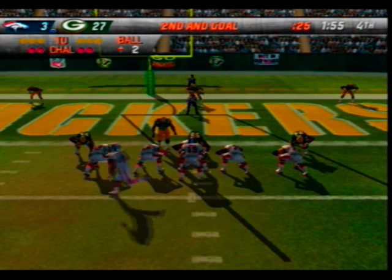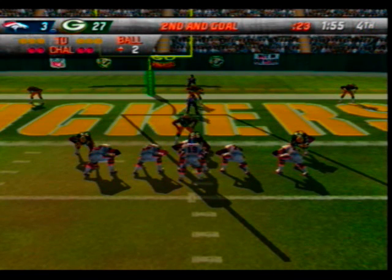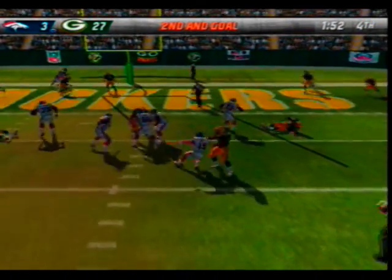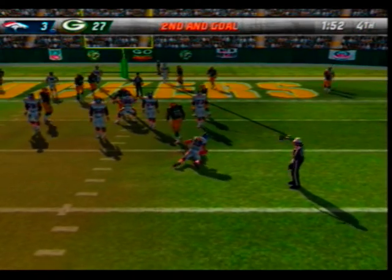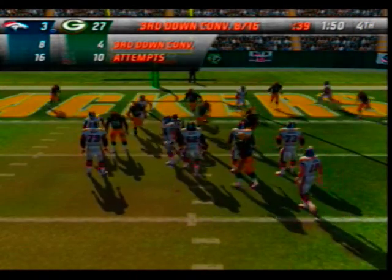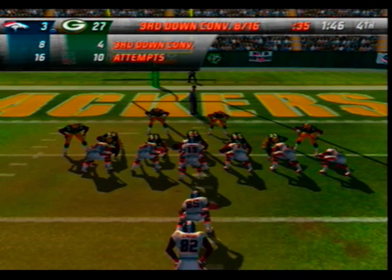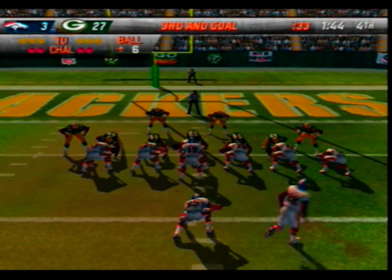The Broncos line up in a 5-receiver set this time. Dragged down from behind. Boom! And where'd that front come from? And here's a look at each team's success on third down so far. Defense, get ready.